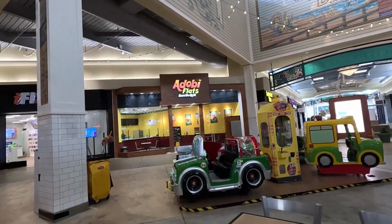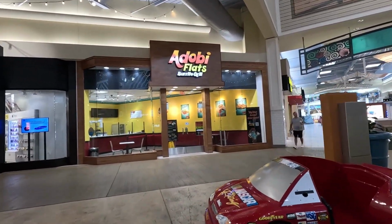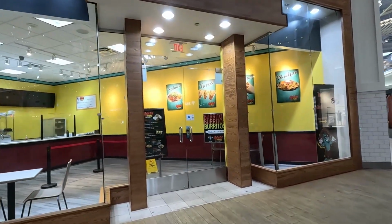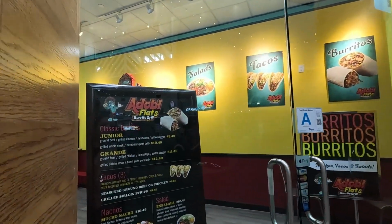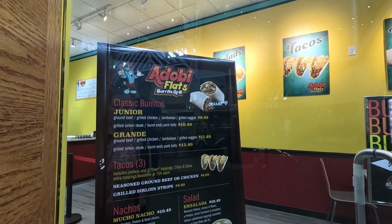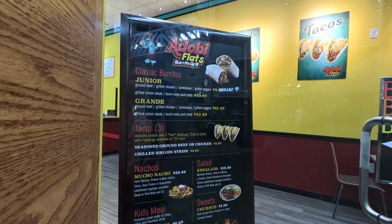I saw the signs that it was coming, but it looks like they are now open. We are here at 10:20 in the morning, and this is a Saturday, so not all the restaurants are open yet because it's not lunchtime. But let's take a look at their menu. It's smart of them to put this right here at their glass door so that you can see it. All right, I see lots of things I would like here, and the prices seem pretty fair, not bad at all.